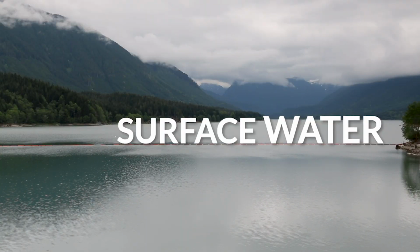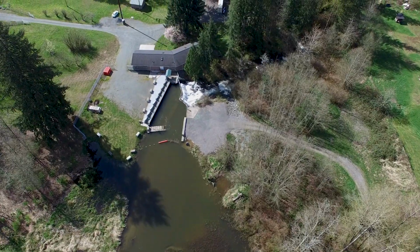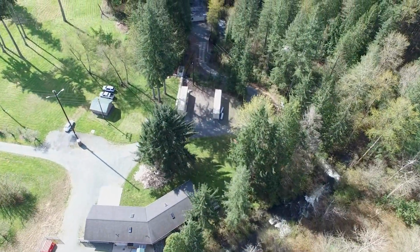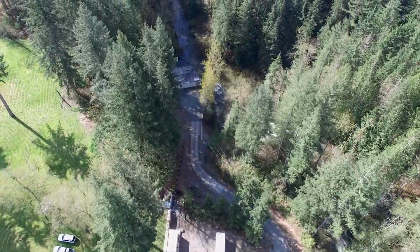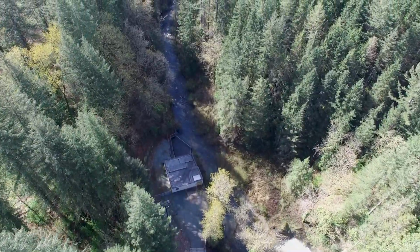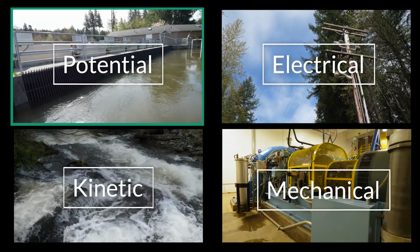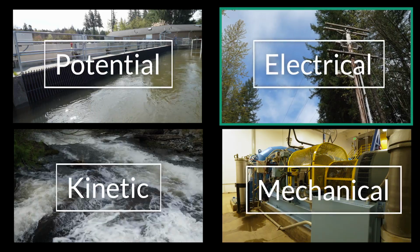We use surface water to power our hydroelectric projects, including Woods Creek. The PUD owns and operates the Woods Creek project, a 650 kilowatt run-of-the-river hydropower project located along Woods Creek in Monroe, Washington. On average, it generates enough energy to power 300 homes, but when it's at full capacity, it generates enough for 650. Let's follow the flow of energy through the system and see how it transforms from potential energy to kinetic energy to mechanical energy and then to electrical energy.